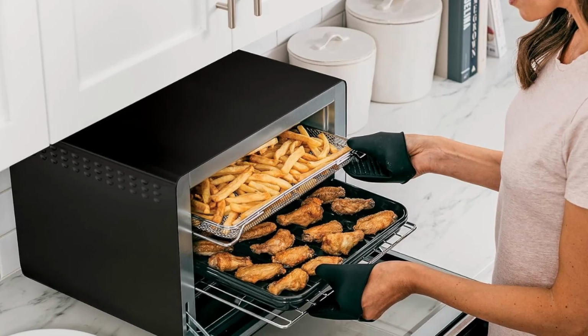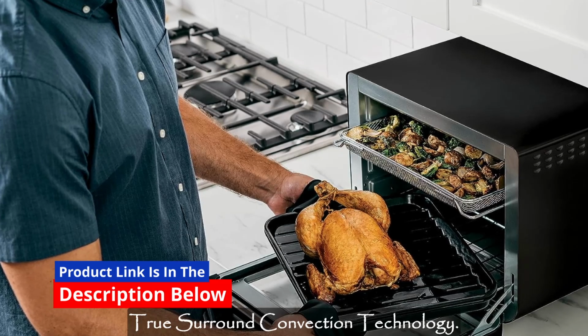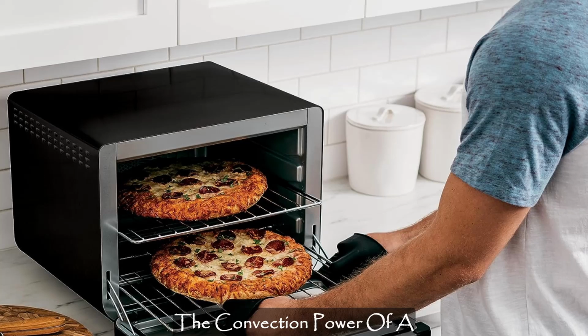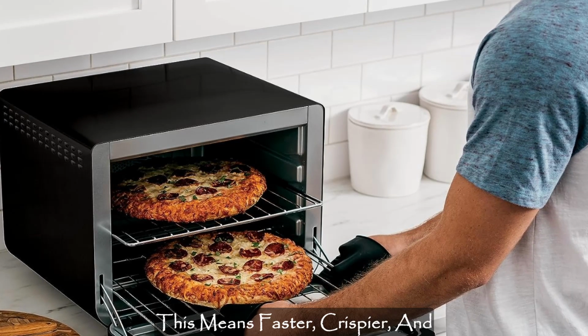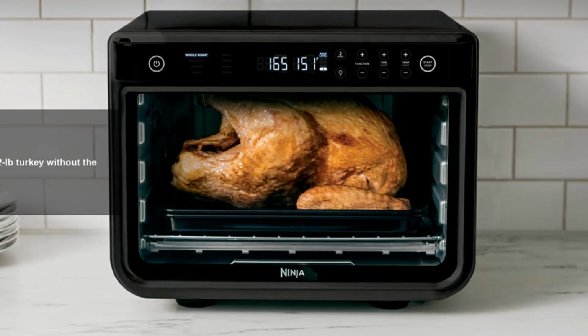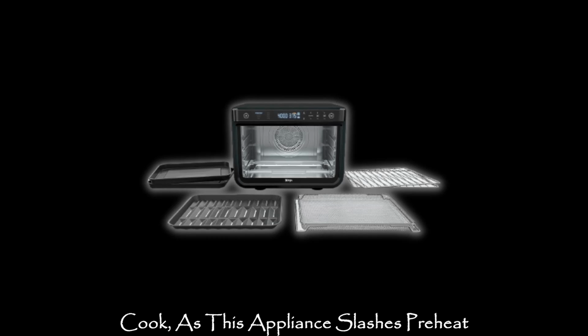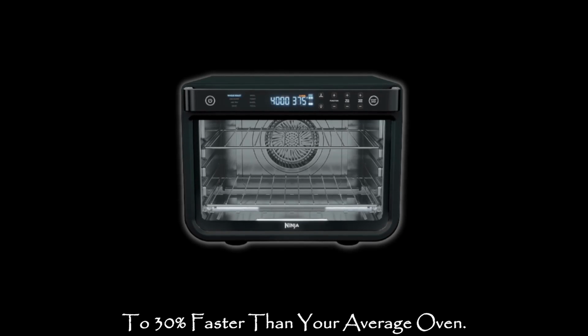the culinary world. The Ninja Foodi XL Pro Air Oven takes cooking to the next level with its true surround convection technology. Imagine having up to 10 times the convection power of a traditional full-size oven. This means faster, crispier, and juicier results that will leave your taste buds dancing with delight. No more endless waiting for your meals to cook, as this appliance slashes preheat times by up to 90 seconds and cooks up to 30% faster than your average oven.